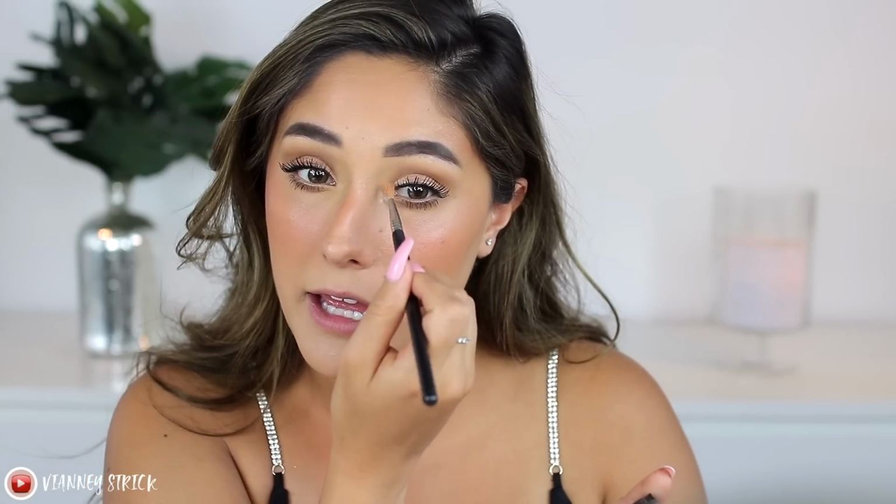Now I'm going to use the AOA shade in Sometimes, and I'm just going to use that as my highlight for my inner corner, as well as for my face. Like I said, the thing about creams is that you can really use them for anything that you want. So I'm going to put this in my inner corner and under my brow bone, on my nose. By the way, this little tiny brush, that is awesome. It's a Sigma Blending E36.